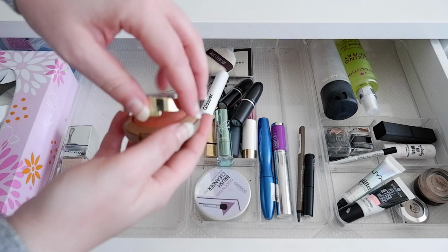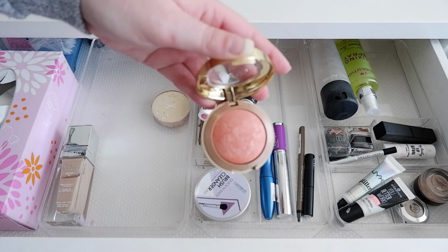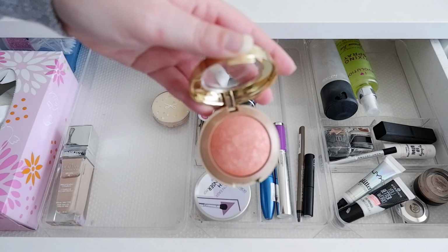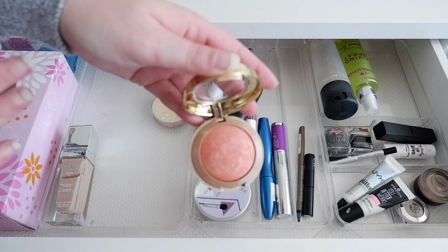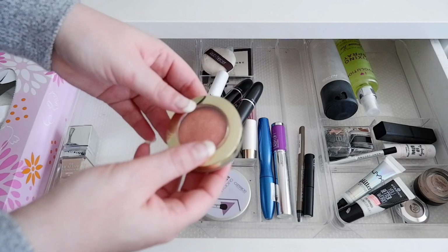Milani's Luminoso. I didn't wear this a whole lot just yet. I used it maybe a handful of times. I feel that a shade like this is better on me if it's like, you know, summer times. It was a bit too early for this.